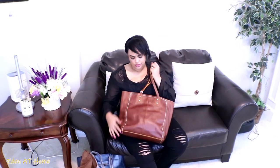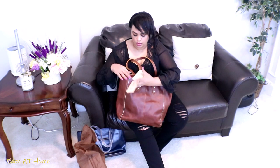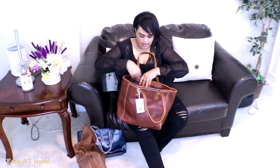And this is the bag that I chose. Oh, the color is amazing, you guys. I do love brown. This color is amazing. And then the quality of the leather is special. You can see the company right here. It's called Katie, okay? So beautiful.